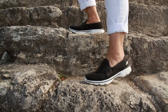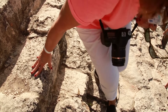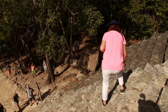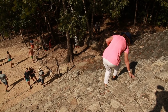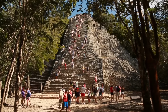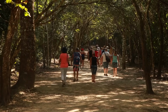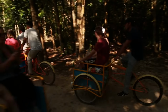I found a few muscles I hadn't used for a while. There are several ways to descend, some more refined than others. I found it was much easier going up than down. Quite a good workout. Once on the ground, it's back to the coach on foot through the jungle. If it's all too much for you, there are plenty of cycle taxis.